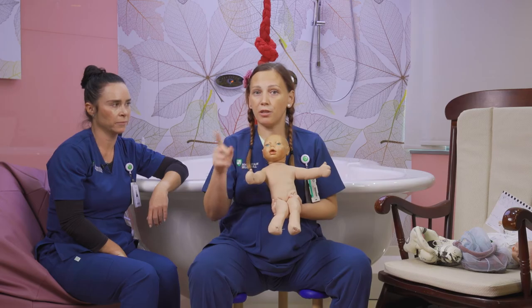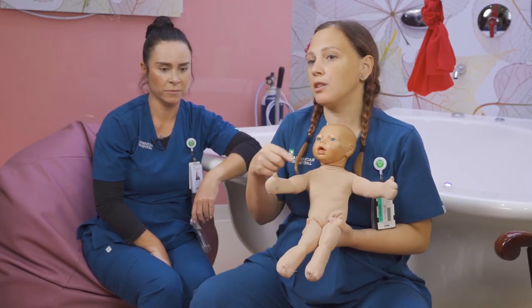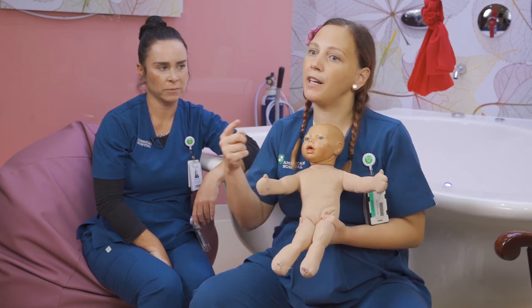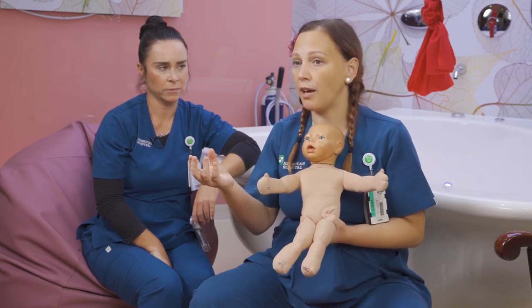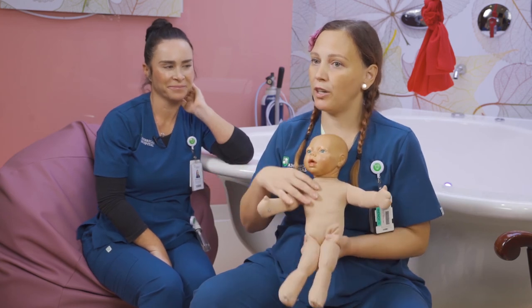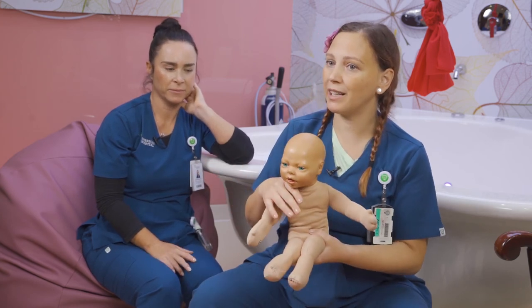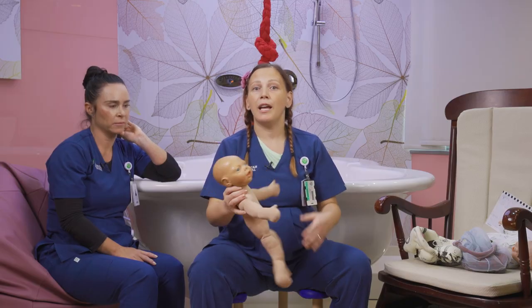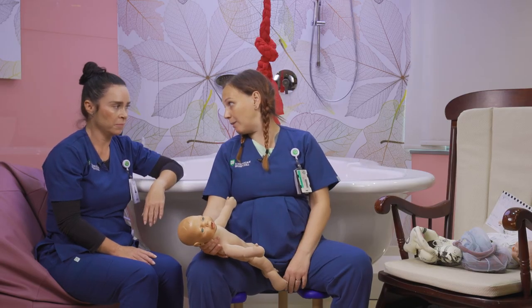The blood circulation changes a lot, because in the uterus the baby's arteries were carrying the dirty blood and the vein, they call it, the clean blood. When they come out, the circulation changes completely. So basically we have the artery with the clean blood and the vein with the dirty blood. It's a massive thing. And the baby can be a little bit distressed by what's happening.